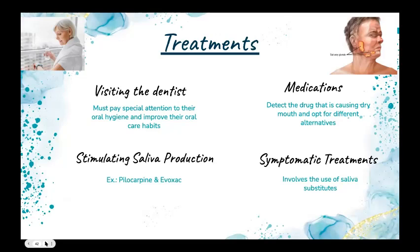And saliva stimulating production. Medications may be prescribed to stimulate the production of saliva, which is really cool. Things like pilocarpine or Evoxac can do this. There's also symptomatic treatments, which are basically alternative substitutes of saliva that can help improve the condition of dry mouth. These treatments target four main areas: increasing the flow of saliva, replacing lost secretions, controlling dental caries, and taking specific measures such as treating infection that may develop because of the loss of saliva.